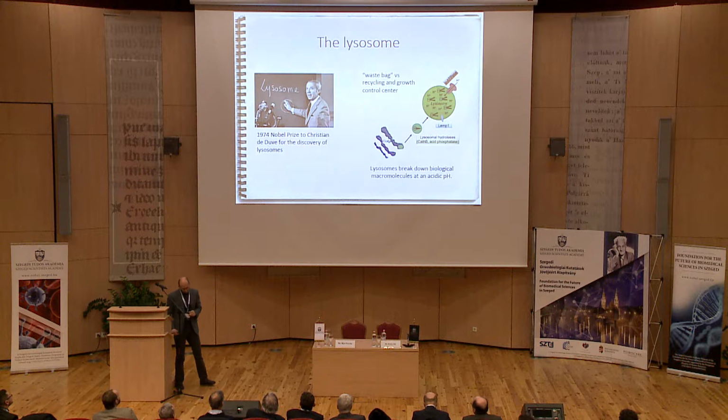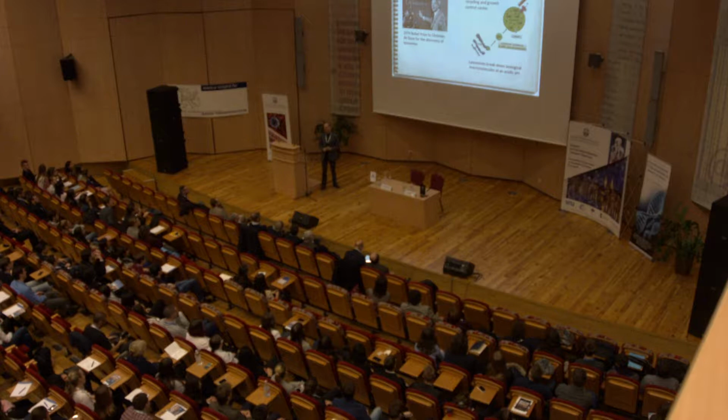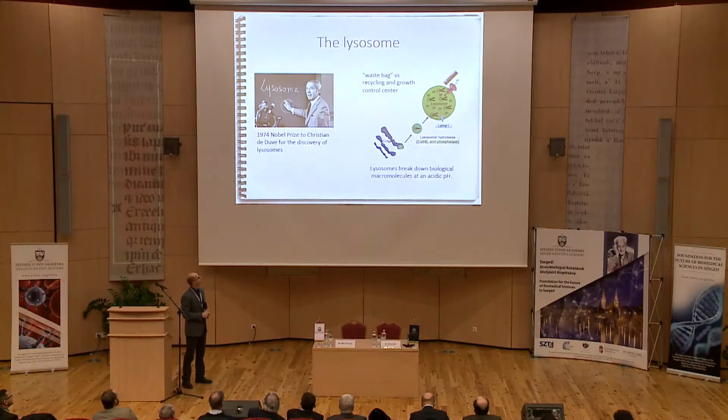Lysosomes were discovered by this gentleman here, Christian de Duve, and he got a Nobel Prize for that in 1974. And the main feature of lysosomes is that they contain enzymes which can break down pretty much any type of biological macromolecules that are delivered to them. And these enzymes work at an acidic pH. So there is a proton pump which sends protons into the lysosome through its limiting membrane to make them work. Okay?